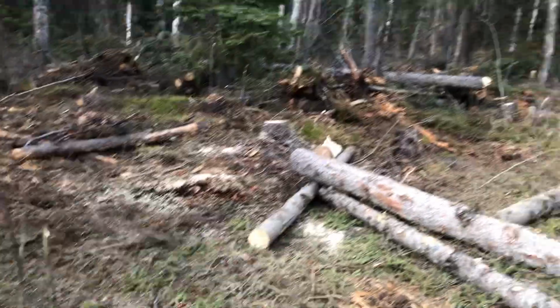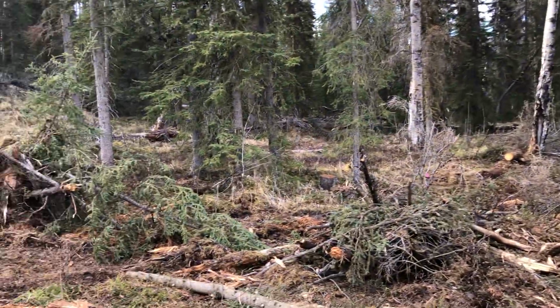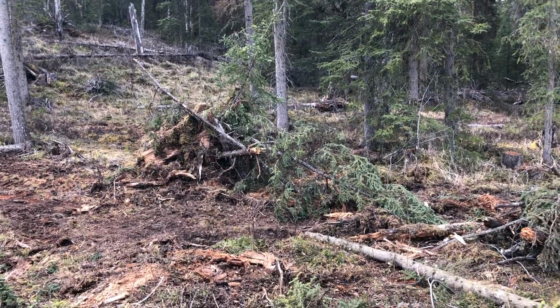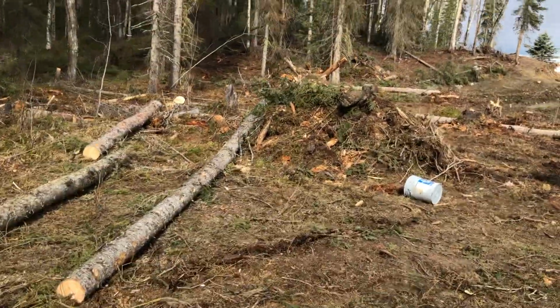You can hear a woodpecker in the distance. There's a dead tree, but it's not very conducive to life. There's not a lot of browse for moose. There's no real source of food. There's no berries. There's nothing in here. It's completely different than what I'm going to turn it into.